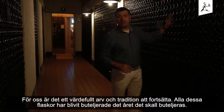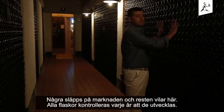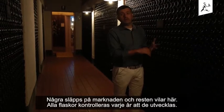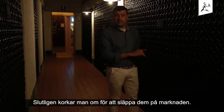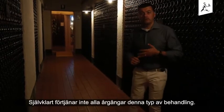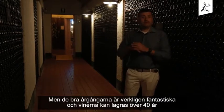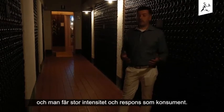All these bottles have been, of course, bottled at the time of the bottling, then some of them released in the market, and those are stored here for more years. All the bottles are checked every year to see the development, and eventually they are recorked before being placed in the market. Of course, not all the vintages of Amarone actually deserve this kind of treatment, this kind of care. But when they are great, they are really outstanding. The wine can last for over 40 years with a great intensity and a great emotion to the consumer.